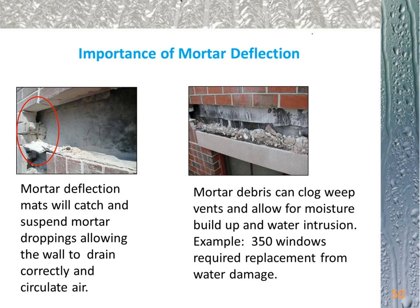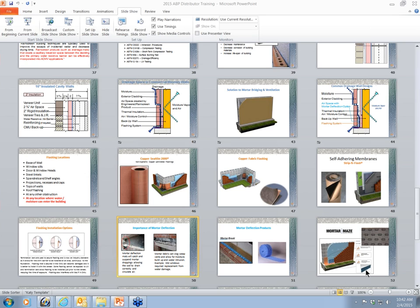briefly a few slides earlier. Here's a job in Pennsylvania that didn't use mortar deflection, had an awful lot of water problems, and they couldn't figure out why. So we got on site, we ripped open the wall, and this is what we scraped away.